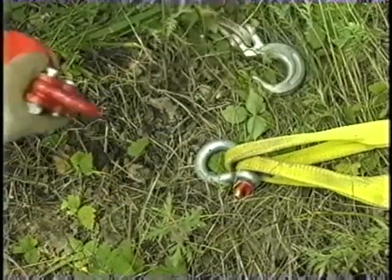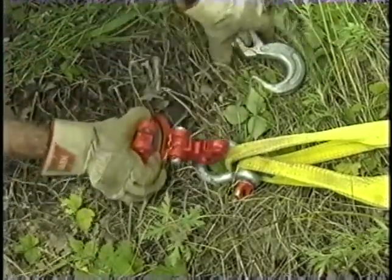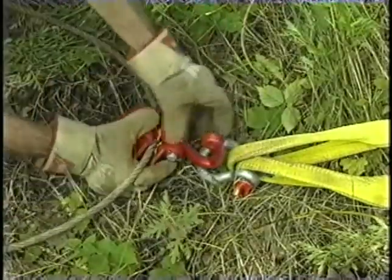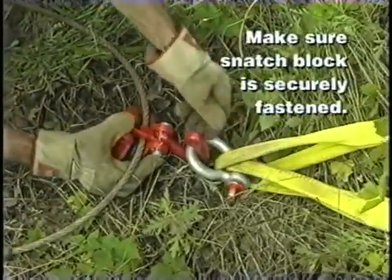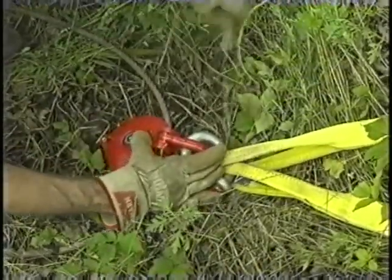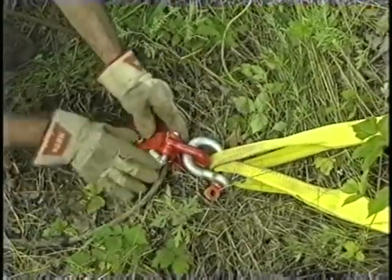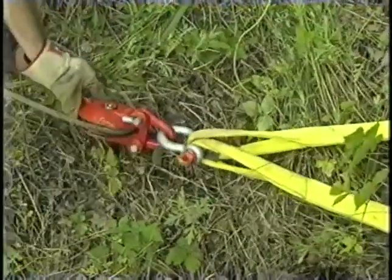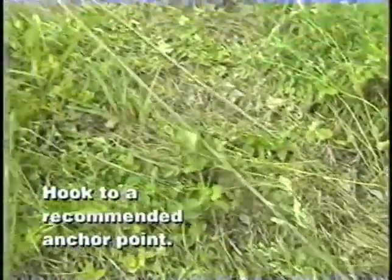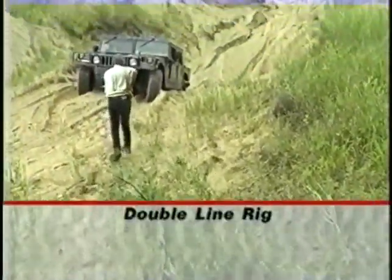Using the single line rig as a starting point, attach the snatch block to the anchor with the clevis and place the wire rope on the pulley. Close the block and make sure it is securely fastened. Pull the wire rope back to your vehicle and hook it to the recommended anchor point. This is called a double line rig.